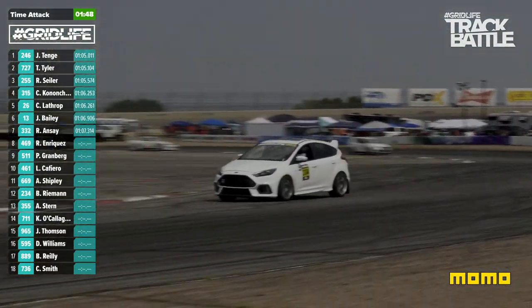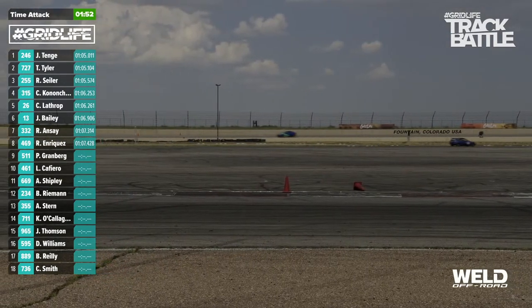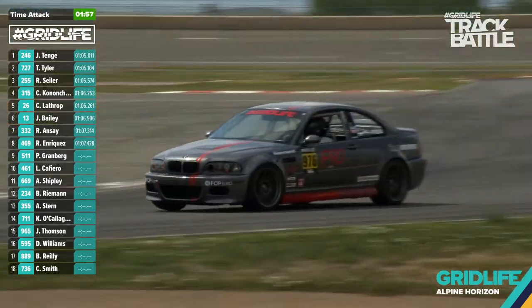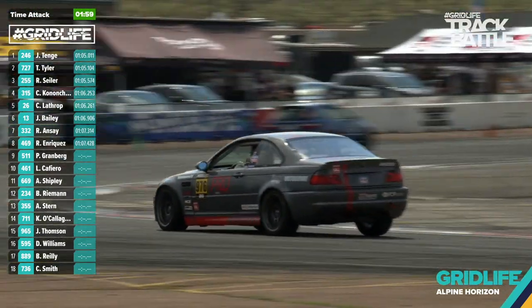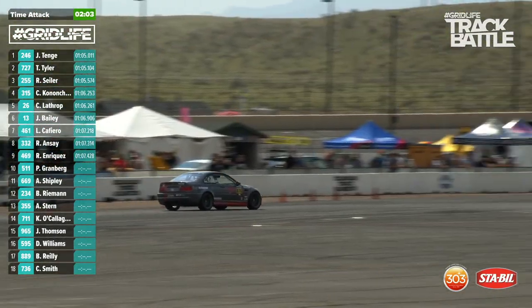So first times across the line, Tenji, a 105.011. That's the first time that comes across the board. Trey Tyler, 105.104. And these are all slower than they ran earlier, but first lap out, we'll see if they can go any quicker.